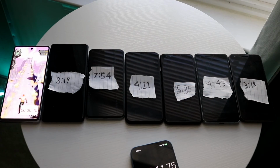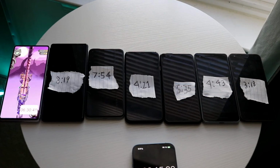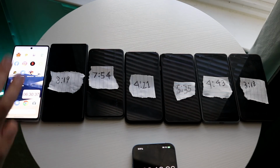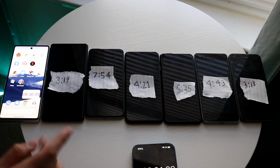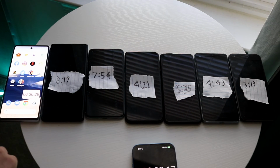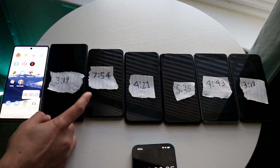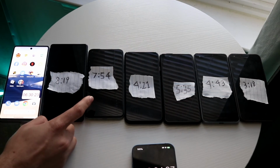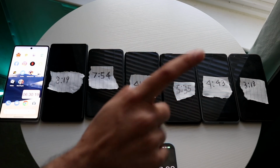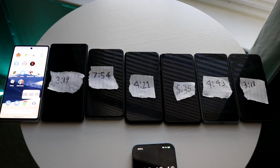We have now made it to the end of this comparison. We are at the 8 hour and 23 minute mark, and this is basically how it went. The Pixel 7 right now is still at 3%, so this one ended up lasting the longest out of all the other Pixels, which was not expected because this one was doing worse in the beginning, but that ended up getting better. The Pixel 6 ended up dying at 8 hours and 19 minutes, the Pixel 5 at 7 hours and 54 minutes, the Pixel 3 at 5 hours and 35 minutes, the Pixel 2 at 4 hours 43 minutes, the Pixel 4 at 4 hours and 21 minutes, and the Pixel 1 at 3 hours and 18 minutes.